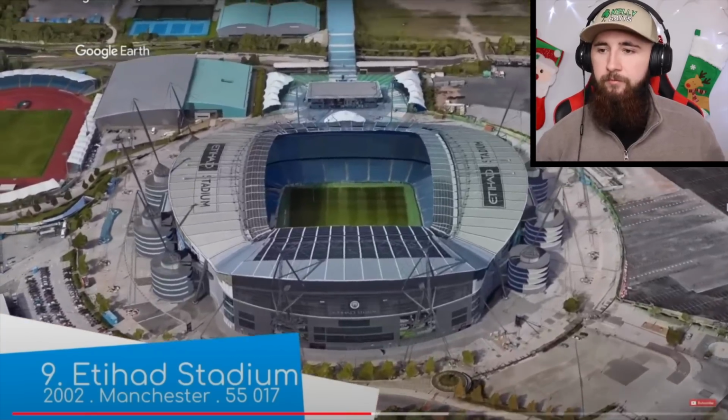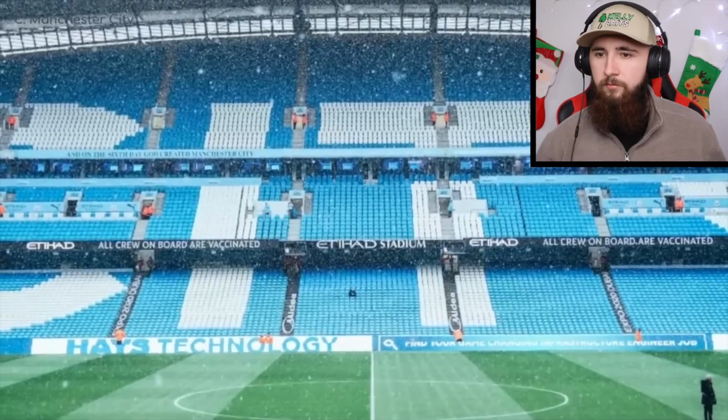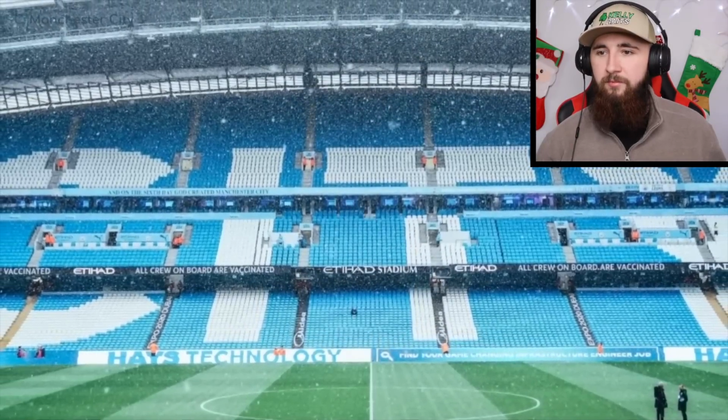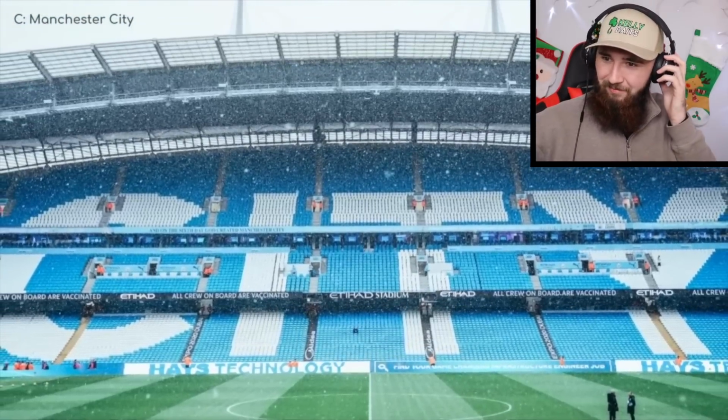A stadium that certainly makes an impression from the outside. But once you get inside, it's a sea of sky blue. That's dope. And I know in Manchester you don't really see a blue sky, so it's a special treat for the fans. This is a nice stadium.